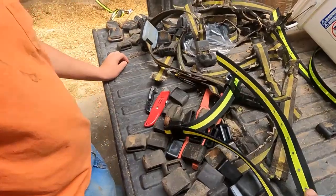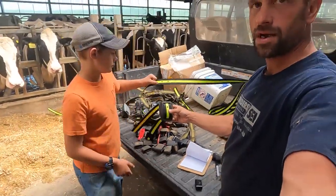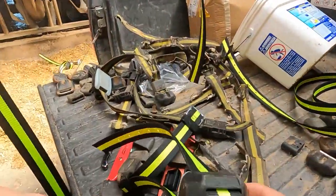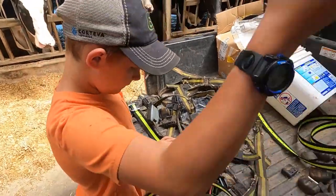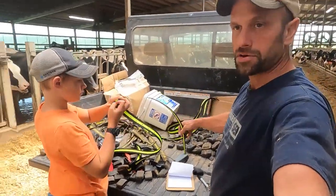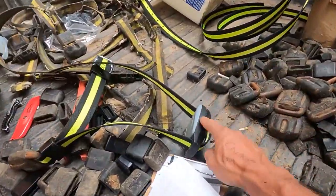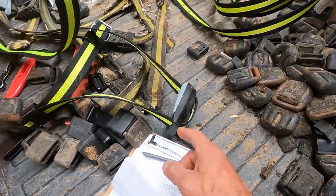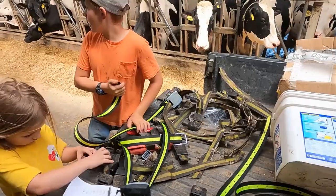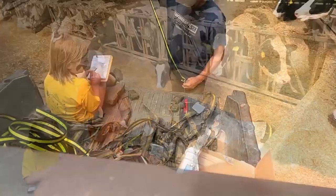The reason that we are changing the straps out is because if a cow loses a monitor, these are $150 a piece. So we want to make sure they're on with a good strap so they don't lose them and they end up getting hauled out in the field or down the manure channel. So we're just replacing the straps, only a few dollars. But this piece on every cow we got is $150. Times what? 700 maybe? With the dry cows? With the heifers, yeah.